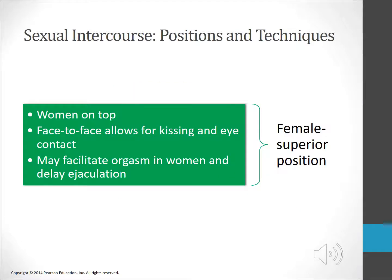In the female superior, or woman on top position, the couple faces one another with the woman lying or sitting on top of the man. This position also has the advantage of face-to-face contact, as well as giving the woman the ability to control the angle, depth, and speed of thrusting. Also in this position, men may more easily manually stimulate the woman's breasts or genitals.